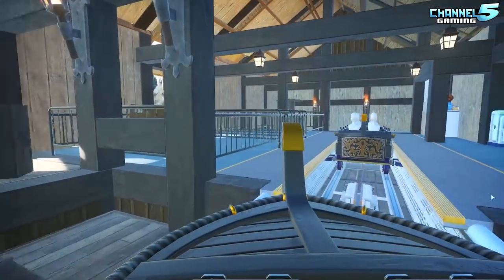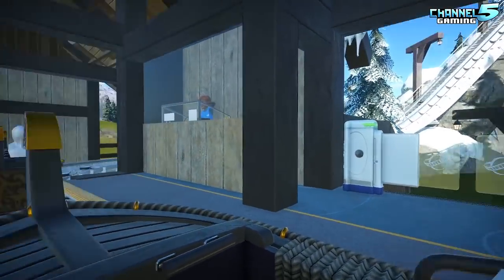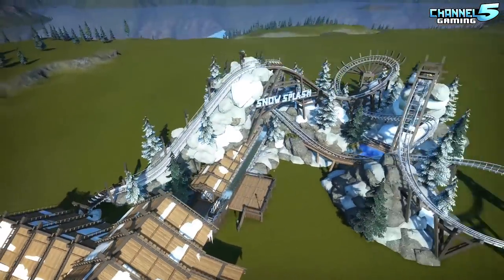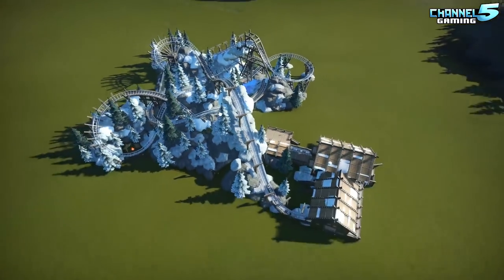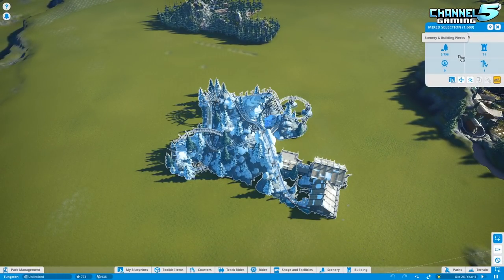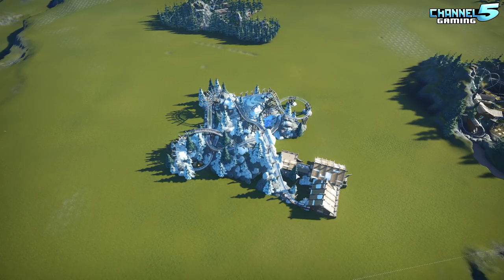I'm a little sad that the music's only in the boarding station. Fun coaster. It's short, it's sweet, but it's definitely full of details. Now, I am curious about the part count because it's going to affect my feedback. We had 200 parts left, so a little bit to work with.